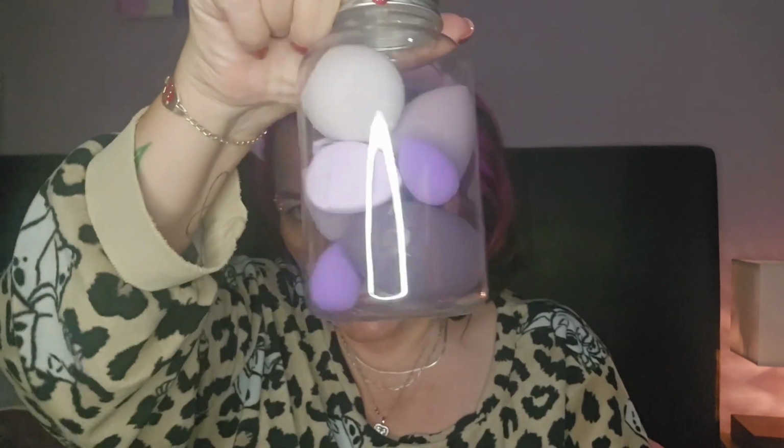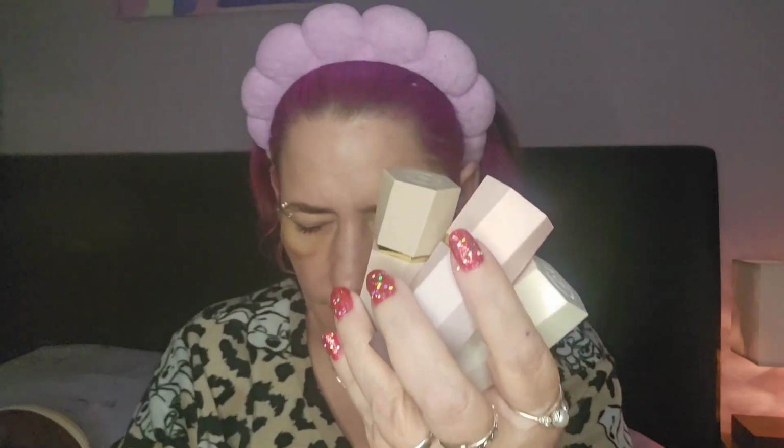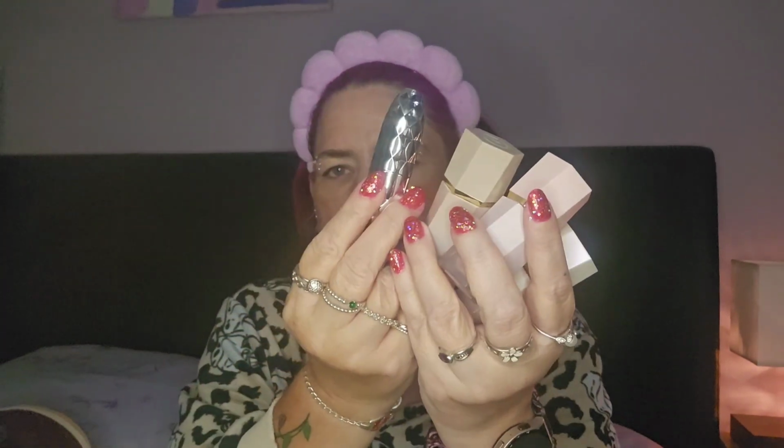I've got some sponges. I haven't got any brushes of theirs, but I have got the liquid bits and a lipstick. So let's see. Now the lipstick is like a purple colour, but the eye makeup is neutral.